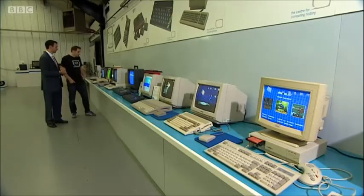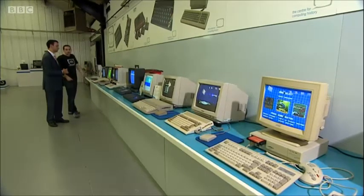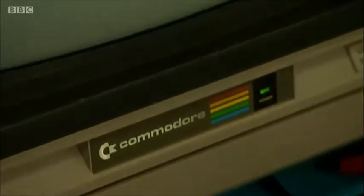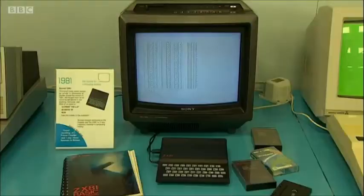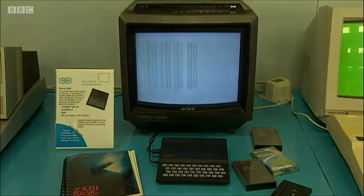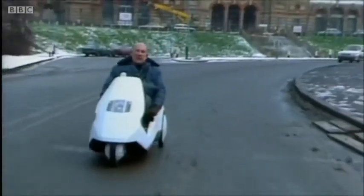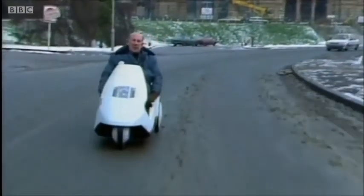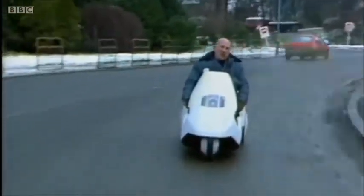Absolutely, yeah. These are a section of home computers dating back to the late 70s, right through to the sort of early 90s. A few of them to mention are things like the ZX81, very simple little machine there, developed in Cambridge, but that really brought down the cost of computing and made it accessible to everyone. But the man behind Sinclair Computers also came up with this, a battery-powered personal transporter which never really took off.